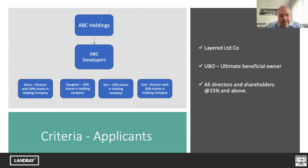Very good point. And this gives an example of the fact we allow layered limited companies when it comes to trading businesses as well. So what you might find typically is ABC Holdings. Maybe the clients have got many different limited companies, one of them being ABC Developers. That'll become relevant in my case study example later down the slides.